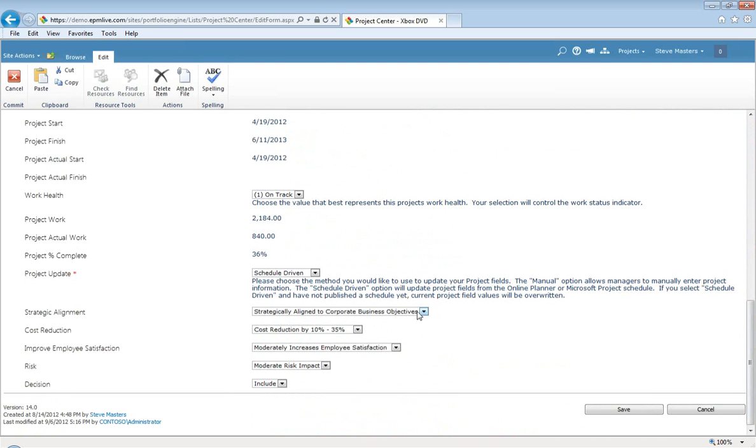I can actually score this in different weighted categories on things like how well it strategically aligns. You know, to what degree are we going to provide cost reduction? What type of risk is there in each of these categories? And by the way, these are all modifiable by our customers, so that you can have the categories that make sense to you, the scoring selections that make the most sense, and have these categories weighted against one another to provide a total weighted score.